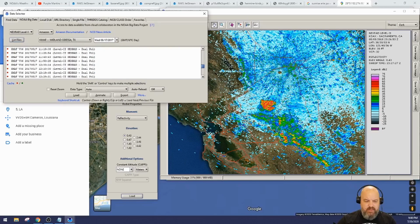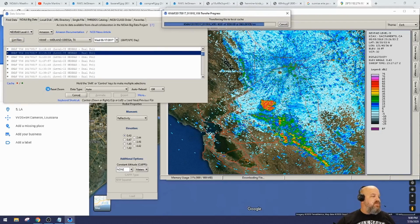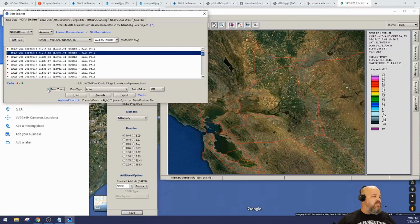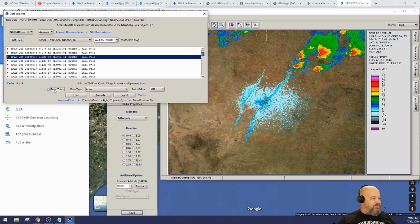All right, so what did I say? 0119. Load. Oh, forgot to reset Zoom. As much as I've done this radar nonsense, I still forget almost every time. All right, look at this weirdness. We got two straight lines. Let's move forward and see what happens.